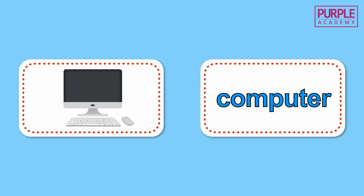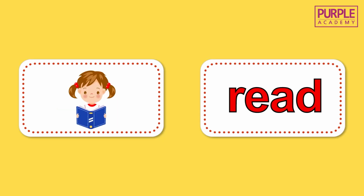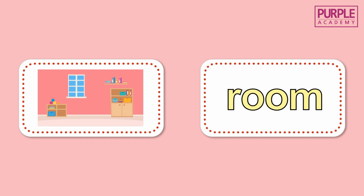Computer, computer. Lamp, lamp. Read, read. Play, play. Make, make. Room, room.